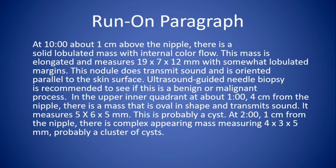So at least he's thinking BI-RADS there. But is all that really necessary? No, you can kind of cut to the chase. And then he does say ultrasound-guided needle biopsy is recommended, but then goes on to another lesion in there. So it's like one lesion after another, and you're just reading way too much to get the point.